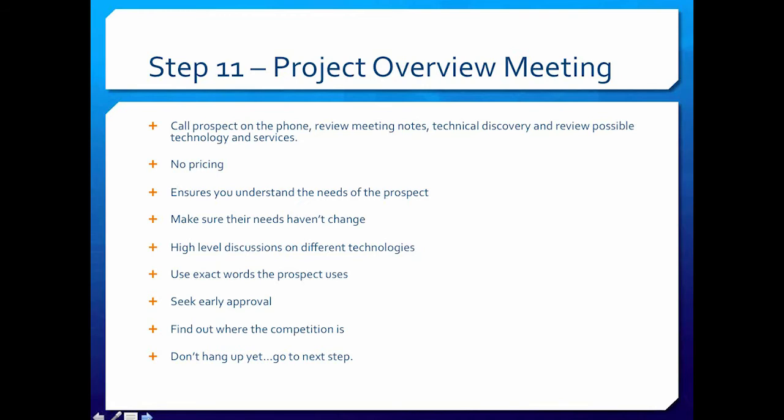Talk about high-level discussions on different technologies. We talked about that Windows XP one we just talked about. Use the exact words the prospect uses. So what I mean by that is this. In our on-site meeting, the prospect may say something like this: You know, our number one priority for our company is make sure that all of our branch offices can.